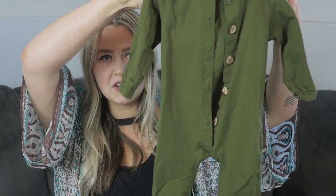So here's a long sleeve. This is like an army green color. It's a little bit more of a forest green, I guess. So here's an army green, and then here's this one. And this one's more like a forest green, but it's super beautiful. I love the wood buttons against it.